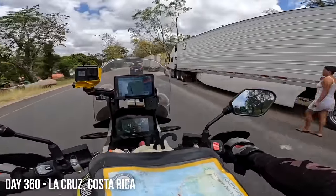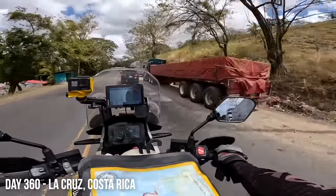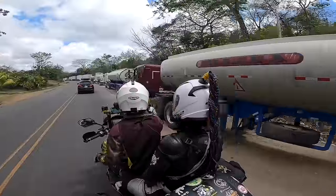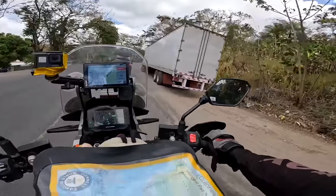So we're a couple of miles from the border still, but there's a huge, huge line of trucks. Like, I mean, really the biggest line ever. I don't know what's going on here. If they are waiting to enter Nicaragua. Look, they're moving very slowly. Yeah, they are moving.